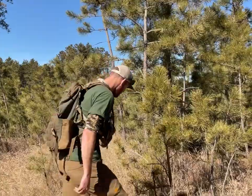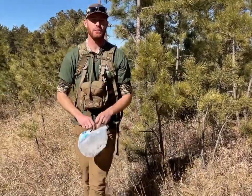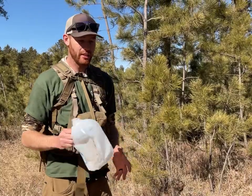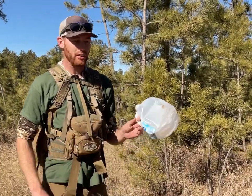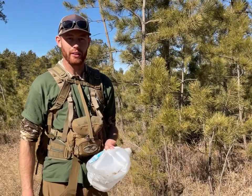Even if you're not finding any antlers like we aren't, there's one thing you can do to really help our public lands out here. Because there are so many people that recreate on these pieces of property, you're going to see cans and garbage all over. So if you see some garbage, pick it up, and you're doing some good for our public lands, cleaning it up, making it a little nicer.